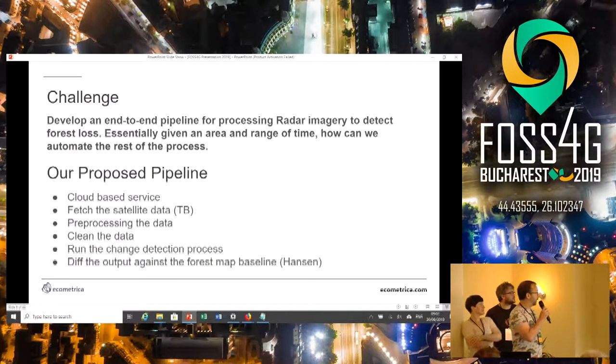And the challenge for us was to develop an end-to-end pipeline for processing radar imagery to detect forest loss. Essentially, given an area and a range of time, we want to automate the rest of the process. So we want a cloud-based service. We need to be able to fetch terabytes of data. We want to pre-process and clean the data, run the change detection algorithm on it, and diff the output against the forest baseline map. In this case, we used Hansen.